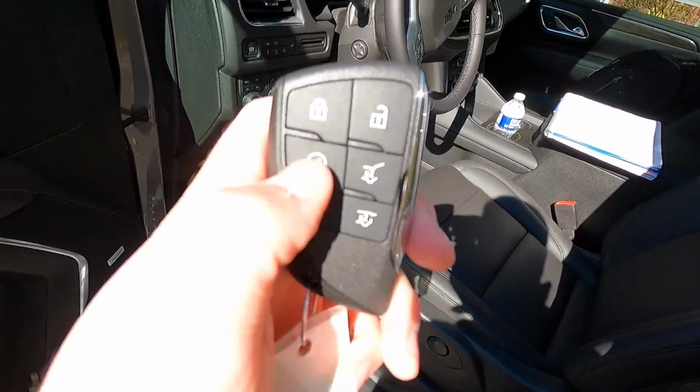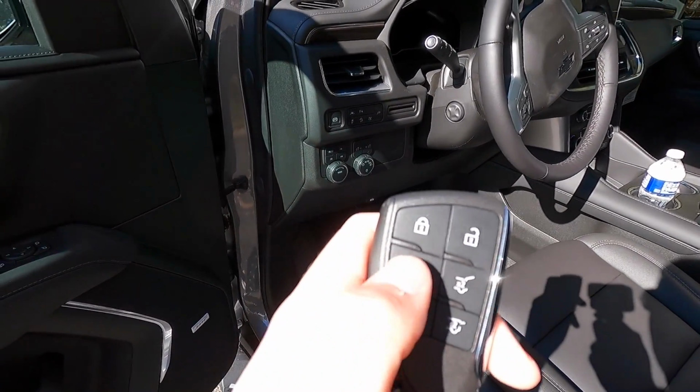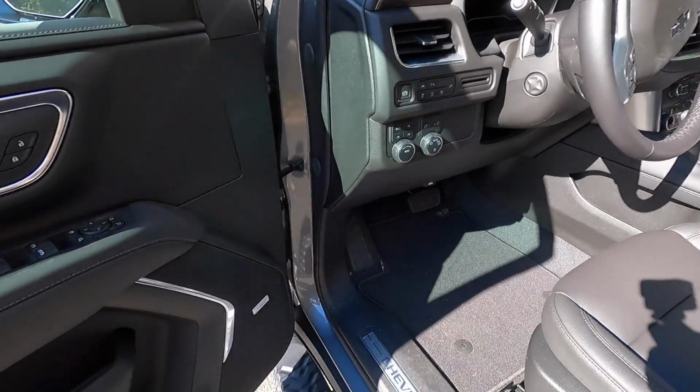This is your key fob. You do have remote start, so all you got to do is lock the vehicle and push this button twice and it'll fire up. And once it's on, if you want to turn it back off, all you got to do is click this button twice again and it'll turn the vehicle off.